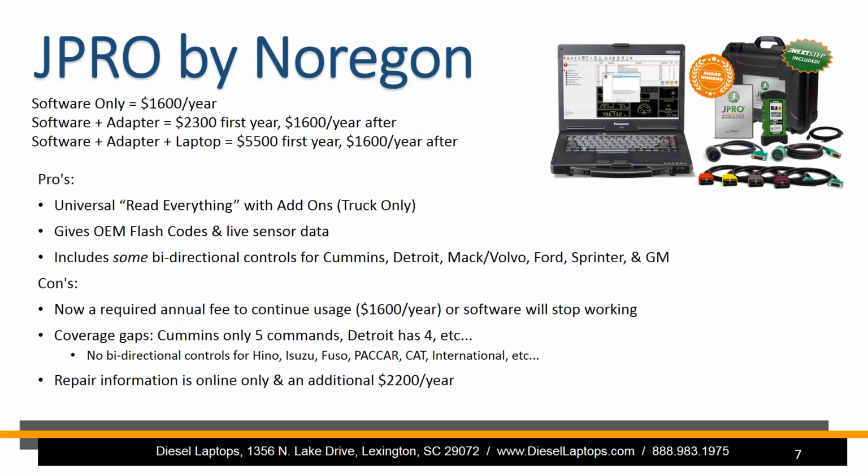So an example being with Cummins, and we're getting these right off of their website for this data. They only have 5 commands that you can run for a Cummins, compared to some of the other vendors that have over 50. Detroit has 4, etc. And they have no bidirectional control for Hino, Isuzu, Fuso, Packard, Cat, International, Allison, Eaton. There's a bunch of them that are missing.